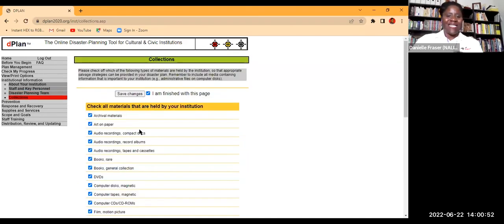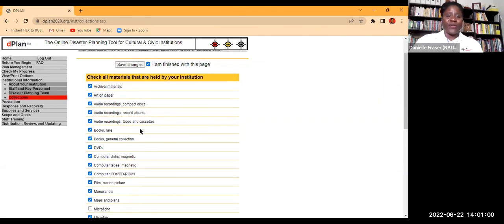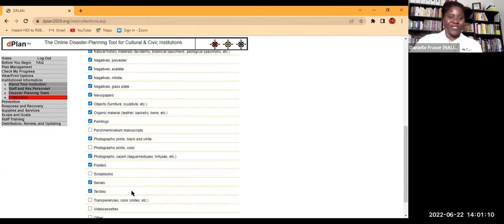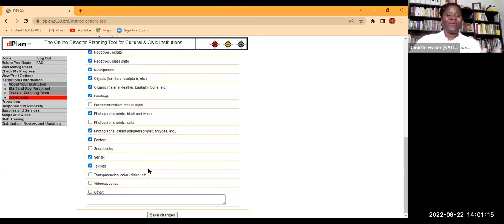You can also personalize exactly what type of materials you have. Do you have archival materials? Do you have any art? What about DVDs and CDs? Do you have manuscripts, maps, and documents? You can check all of the material that you would like to include, and there's a whole range. Do you have parchment, photographic materials, scrapbooks, textiles even? All those things can be included.